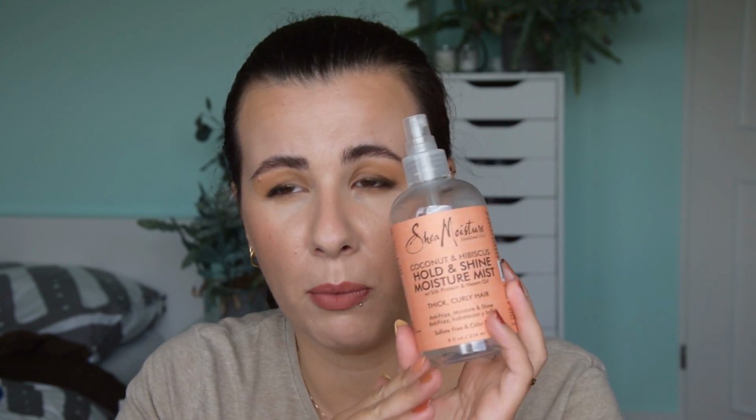And it makes sense because you want to refresh the curls, give them something to stick to, but I didn't really love it. It felt like the day after I used it, my hair was even a little bit dirtier than if I didn't use it, so I will not be repurchasing it, but I went through it.